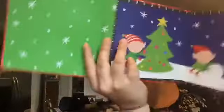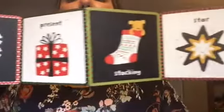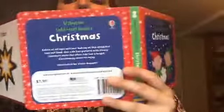Look at that Tummy Time book. So much to look at. And then look on this side. Oh my gosh. How fun. So I scored that. I couldn't help it. I think my 2.5-year-old will love it anyway. And the final book I scored, are you ready?